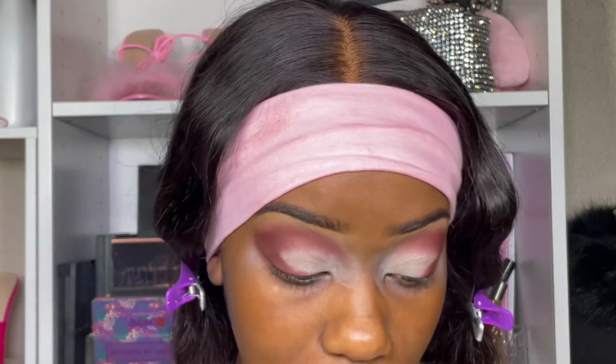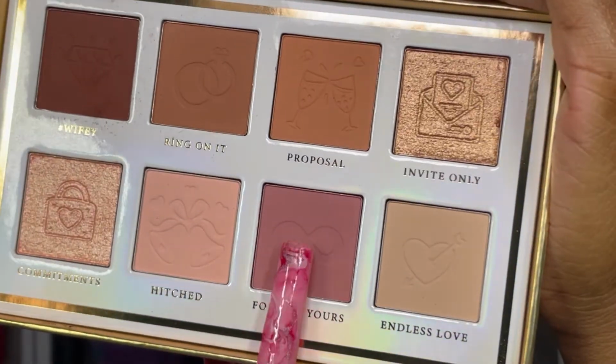Okay, so I was definitely expecting wifey to be more of a brown. It's giving more reddish burgundy. I'm not mad, but it's just not what I was expecting. It's very deep though. Yeah, it's giving very much deep. I like it though. I feel like this is turning into a pink look now because now I want to go in with Forever Yours.